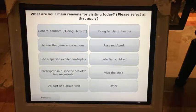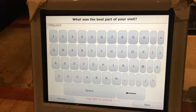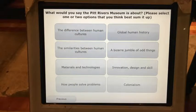So museums in today's day and age have to think about how they publicize what they're offering to the public and how they connect with the public. And so one of the things you can do is use social media. In this case, they use a video screen that allows you to give some responses. And you could see they're pretty specific here. What is the one thing the museum is about?